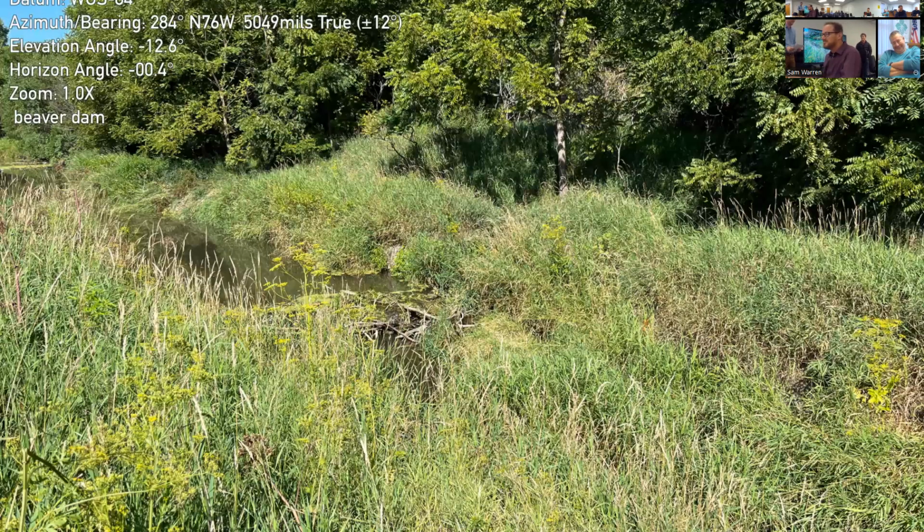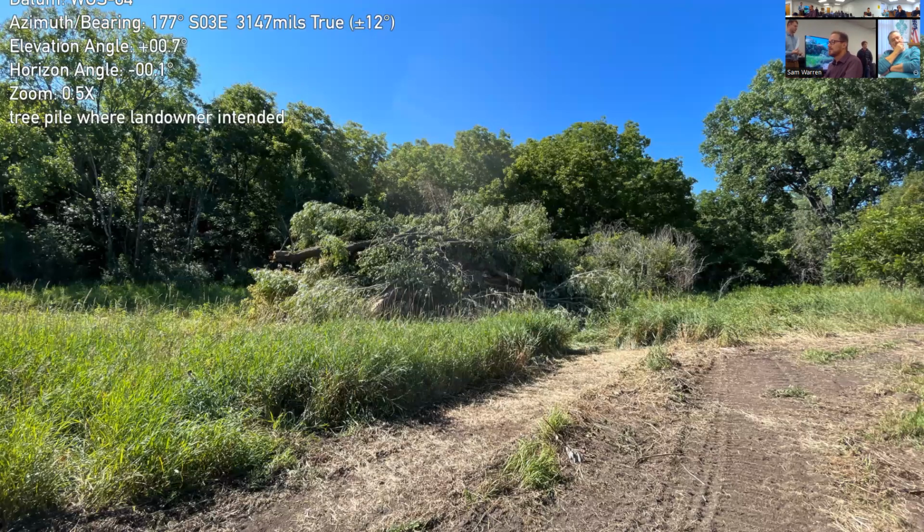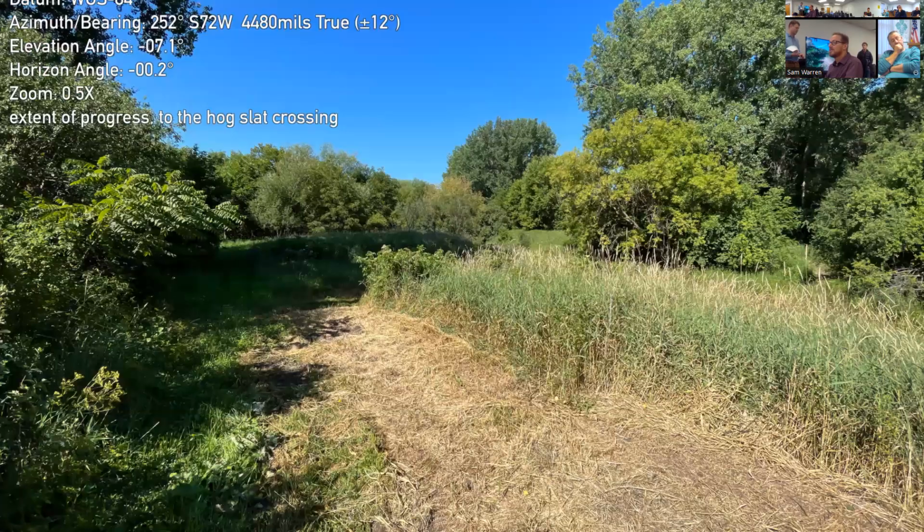We're here for drainage district number 2. It's just west of town here, the ditch. We did some minor repairs, mostly cutting out trees and a few beaver dams. There was some ditch clean out on the upper end.